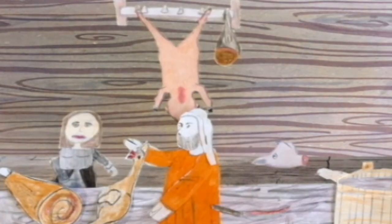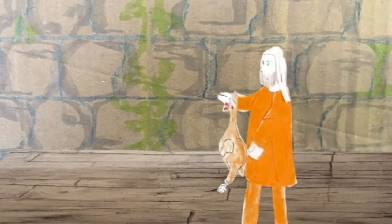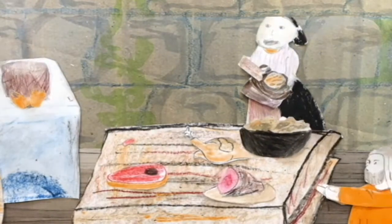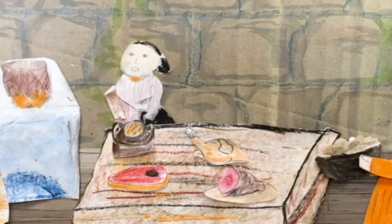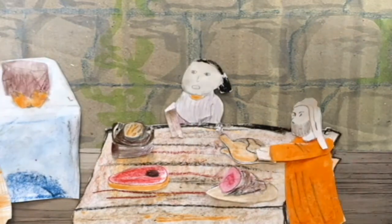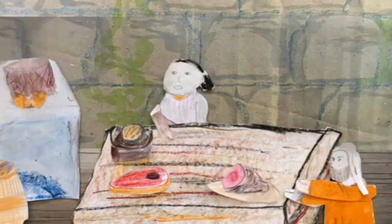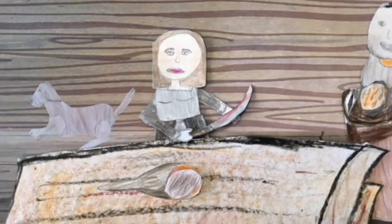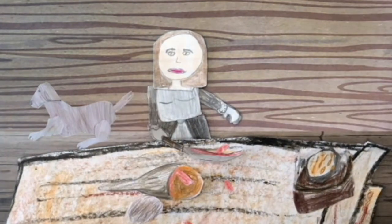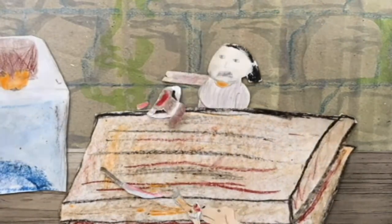I'll have this chicken. Ooh, chicken is it, love? Keeping the castle fed would have been hard work. Here you go, love. More for you. Get off, naughty dog.